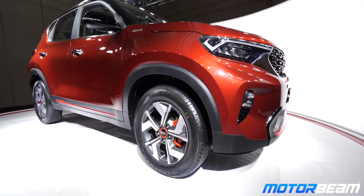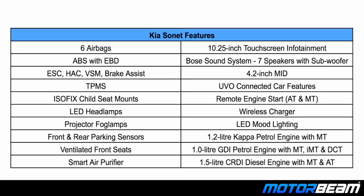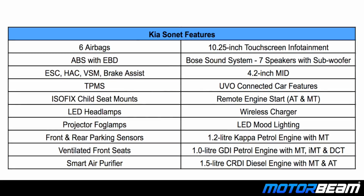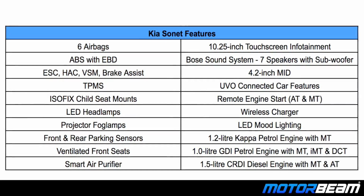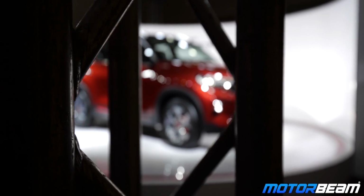In terms of safety features, this car comes with 6 airbags, ABS with EBD, HAC, vehicle stability management, ESC, TPMS, that is tire pressure monitoring system, cruise control, and along with that you also get ISOFIX child seat mounts.